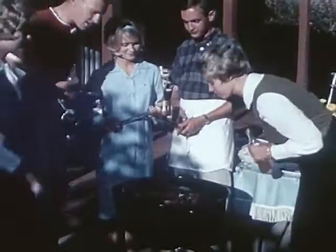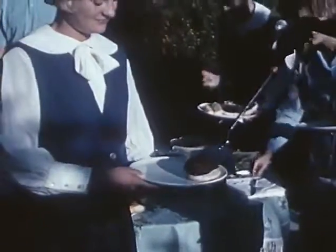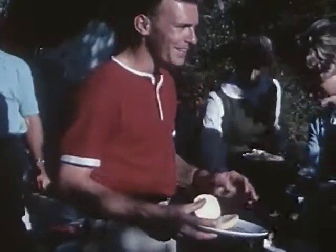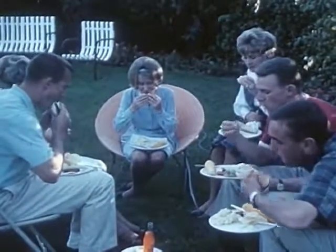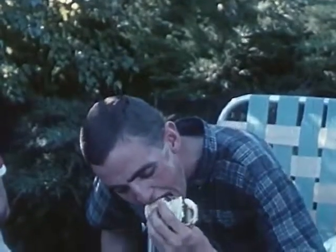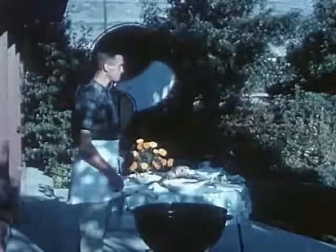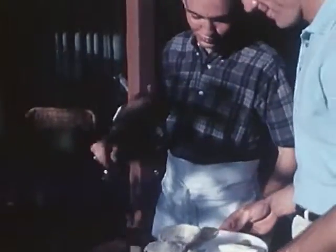Just the elegant aroma of that ground beef picking up added flavor from the fire is enough to give everybody the firm idea that it's time to eat. And of course, the best part is in the eating, with compliments for the cook for a job well done. Plus going back for seconds, which turns out to be as much fun as going for firsts.